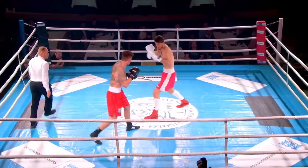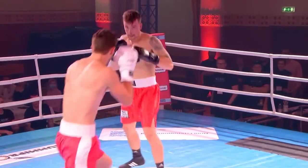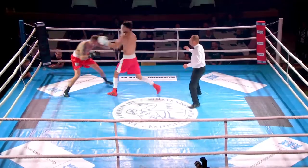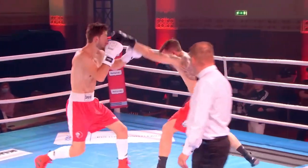Searching jab hook, or a jab cross, finds nothing but air. Each getting a sense for each other's timing again. Nice distancing. Left hook lands over the ear for Maarten. A right hook lands over the ear for Maarten too. A lot of success with the hooks.